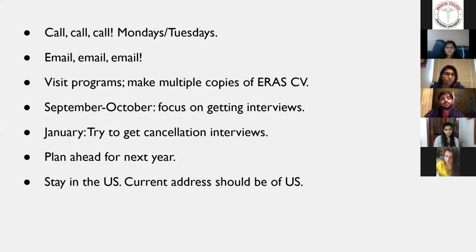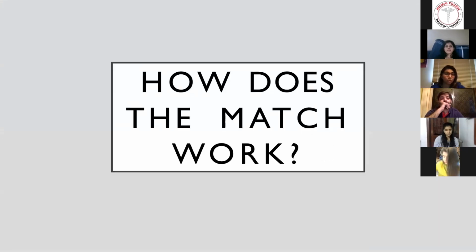So essentially you go to the NRMP website and they have an option for the rank order list. For most people, if you're only applying to one specialty, you just have to rank the programs you want as your top programs, the ones that you have interviewed at. If you are applying to multiple specialties, you can rank them all in one list, but obviously you have to make sure that you know which one is your top pick and which one is not.